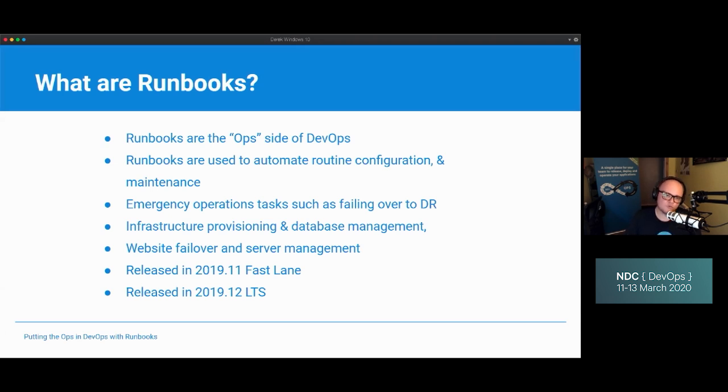But what are runbooks today? Runbooks are generally the ops side of DevOps, and with DevOps, I don't believe DevOps is a single job. I believe there's normally big dev, little ops, people who have some basic understanding of operations, and then the same idea, little dev. You need to be able to write some Bash scripts, maybe some PowerShell, and those tend to work quite well together.